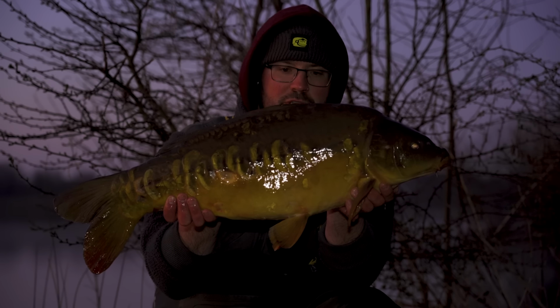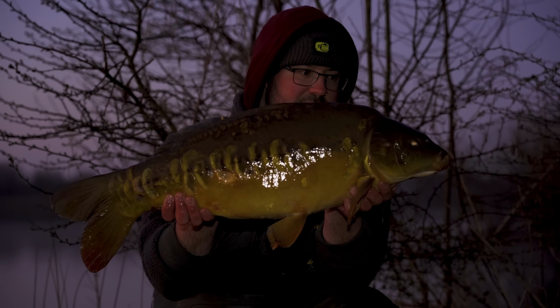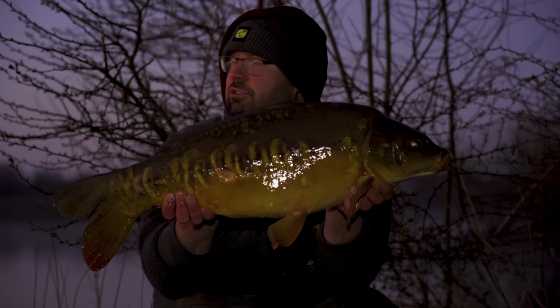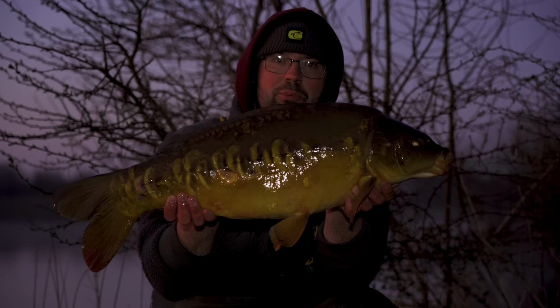But I can tell you something. After 2 hook pulls, I can't remember the last time I had 2 hook pulls, to be honest with you. After 2 hook pulls, this one is very welcoming, and I've just seen another one out in front of me, so we've got today to go. I'm sure there might be a couple more yet.